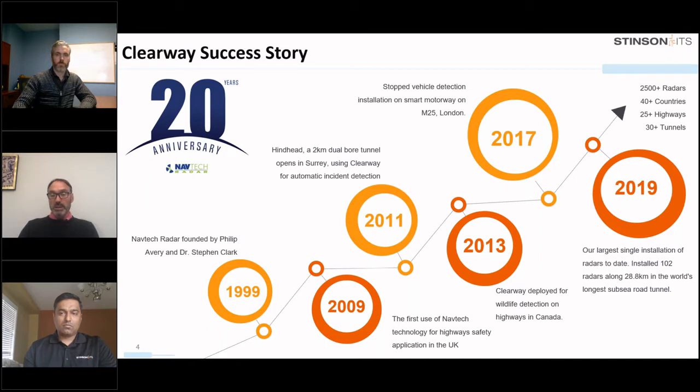And then later on in 2019, we were involved in putting a system into the largest subsea road tunnel in the world, and that's in Ryfast in Norway. There, it's a 28.8 kilometer tunnel total both ways, and that has over 102 radars installed in it. So as you can see, over the 20-year period, we've gone from effectively developing the system with small projects up to large-scale deployments in some of the largest road projects in Europe.